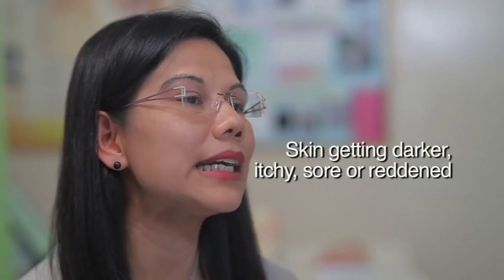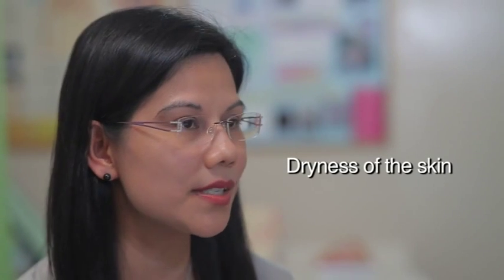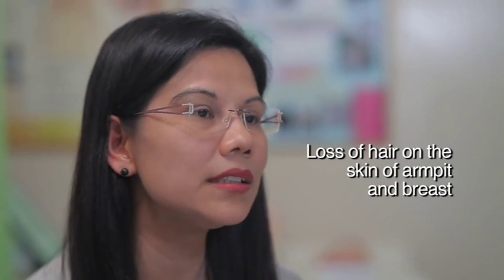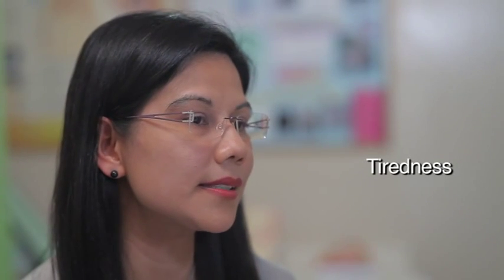You will receive the radiotherapy 5 days a week for about a month at the radiotherapy unit at first floor of Minority Mall. The good news is, unlike chemotherapy, the side effects of radiotherapy are mild. You may or may not experience them, which includes skin getting darker, itchy, sore or reddened, dryness of the skin, peeling of the skin, loss of hair on the skin of armpit and breast, loss of appetite, and tiredness.